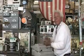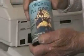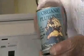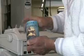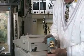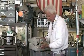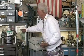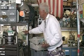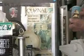This is a can of organic plutonium. Christmas '96, I sent a can of this to President Clinton and to Vice President Gore. In my cover letter, I said, if you eat this, you'll walk with a halo. If you give some to Socks, the cat will walk with a halo. And they took it as a threat and sent the Secret Service over here to see if there was any insanity in my family.